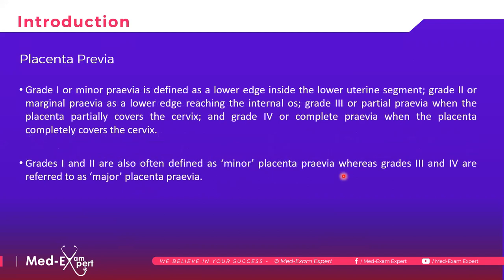The placenta was classified into grade one or minor previa, in which the lower edge is inside the lower uterine segment; grade two or marginal previa, where the lower edge reaches the internal os; grade three, or partial previa, when the placenta is partially covering the cervix; and grade four or complete previa, when the placenta completely covers the cervix.